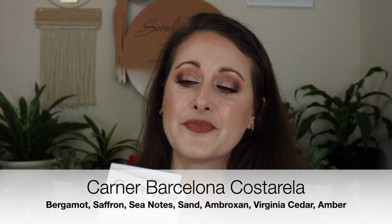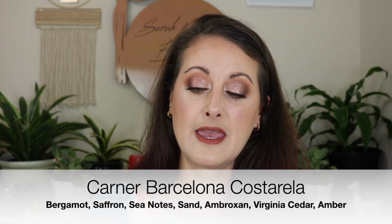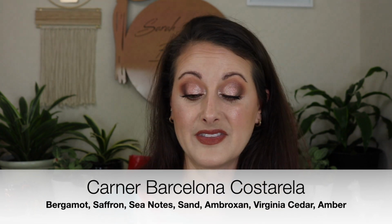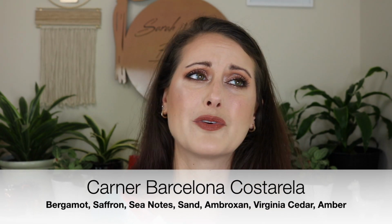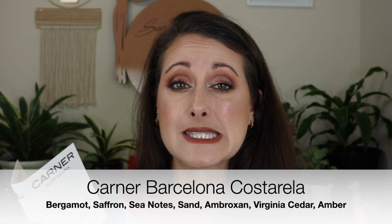Amazing fragrance. This next one was my least favorite, but it is still a stunning fragrance. It's just not my style of fragrance. This one is called Costarella, and it's so beautiful though, even still. I enjoyed every second of wearing this. This is just not one that I would want a full bottle of because it's not my style of fragrance.